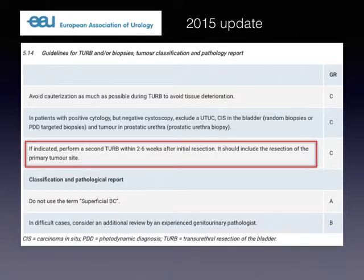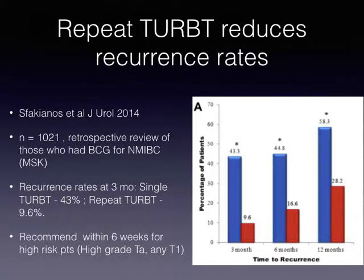The importance of second TUR cannot be overemphasized, and this should be done within 2 to 6 weeks of initial resection, and it's based on some very good evidence. So Sfakianos in 2014 showed in 1,000 patients that had BCG for their non-muscle invasive disease, the recurrence rates with a single TURBT were 43% compared to 9.6% in those who had a repeat. And they recommend within 6 weeks for all high-risk patients, so those who have high-grade Ta or any T1.